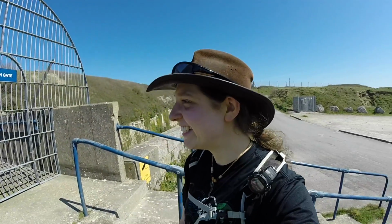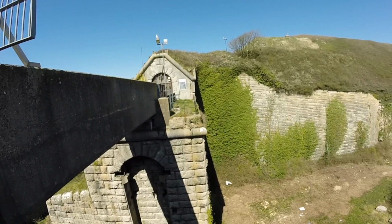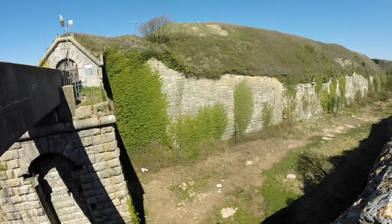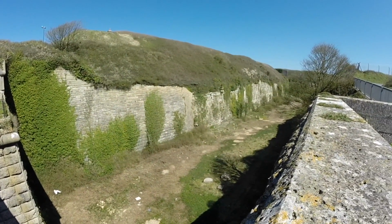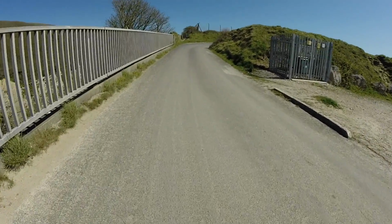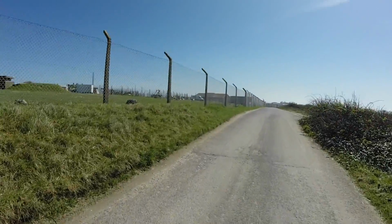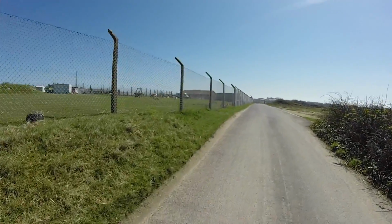As you do. The prison was converted into an immigration removal centre in March 2014, but reopened as a prison in 2018. It's in an ideal location, built on the highest part of the island and surrounded by high cliffs and a moat. Oh look, goats! I was not expecting that.